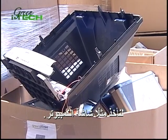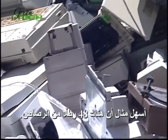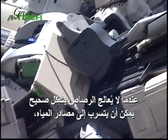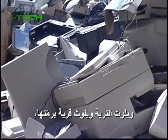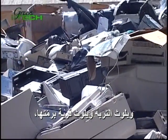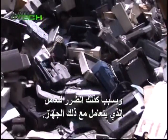For example, take a computer monitor. The easiest example is that there are 4 to 8 pounds of lead. When lead is not processed properly, it can seep into the water source, contaminate the soil, contaminate the whole village, and also cause harm to the worker who handles that piece of equipment.